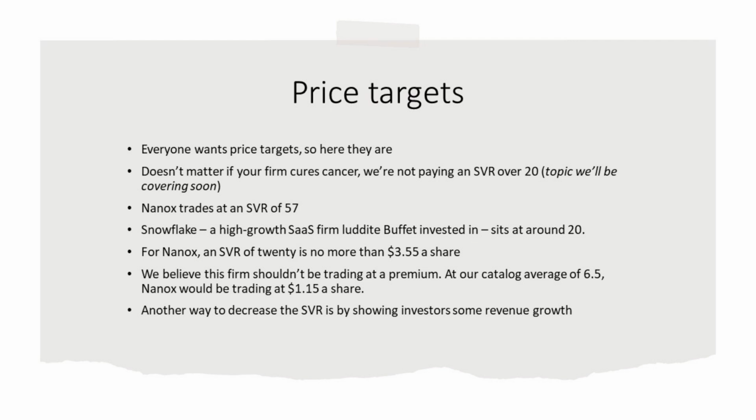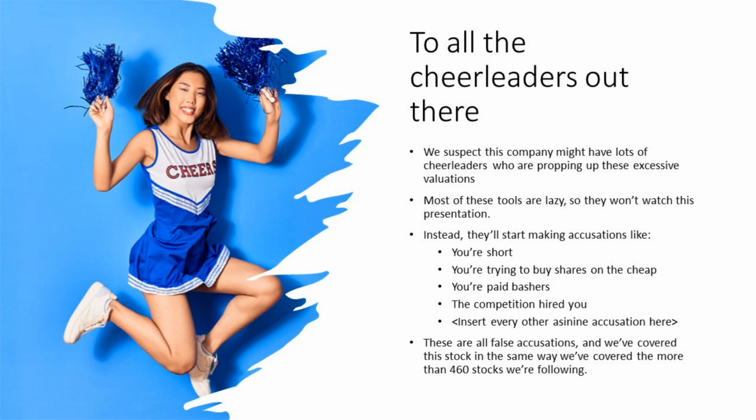However, we believe this firm should not be trading at a premium, just based on the many red flags that we've uncovered. So more likely, it would trade at around our catalog average of a simple valuation ratio of 6.5. That would be about $1.15 a share. So that's more like the range of where we think the valuation might be more appropriately reflect the company's potential. And of course, another way to decrease this simple valuation ratio is by showing investors some revenue growth.